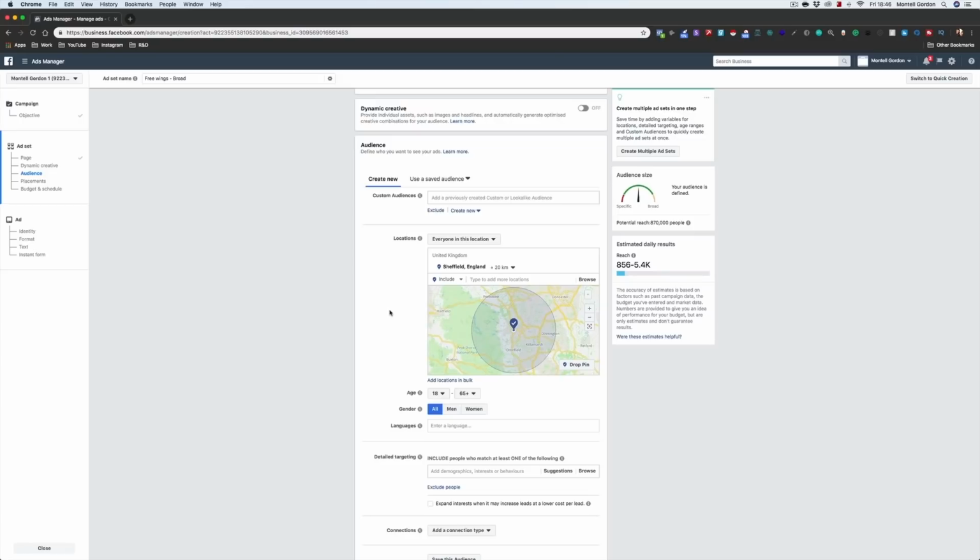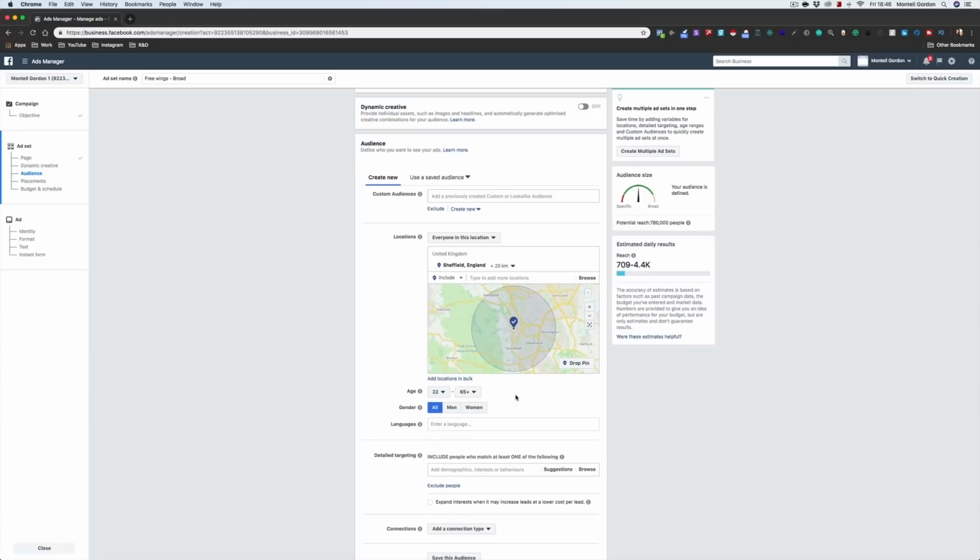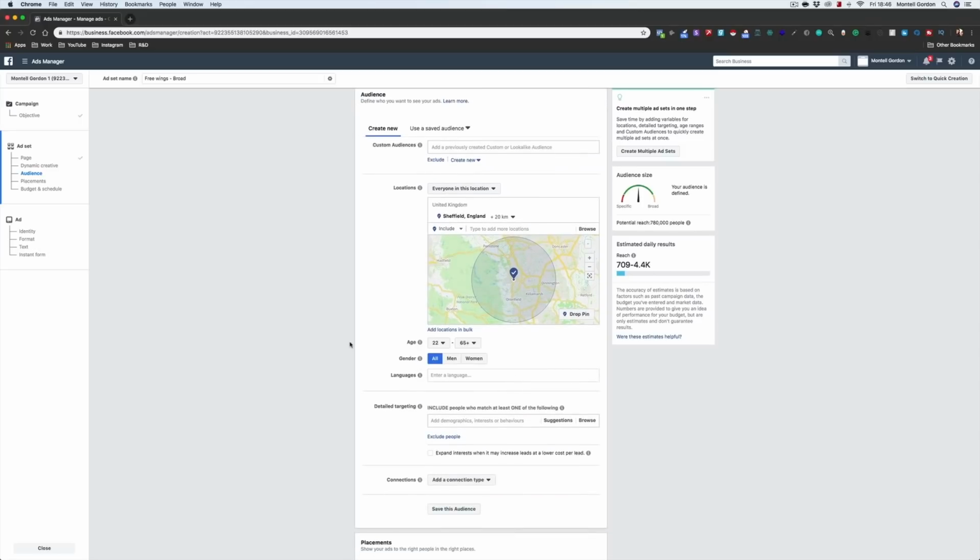Keep it around 20, because we want people in the local area coming and redeeming this coupon for the free wings we're going to give away. We basically want to bring in local people. What I like to do is change the age to around 22 and above, or 24 and above, or 25 and above, because those are the type of people who have disposable income and are going to be paying customers. Normally when you target people who are around 18, they're university students and don't really have that much money.